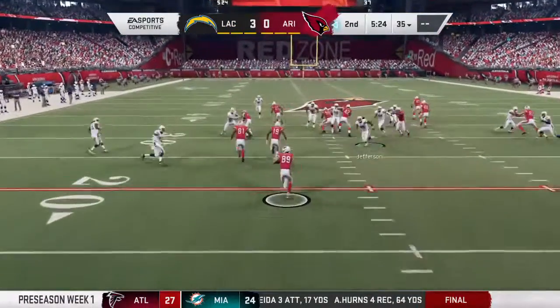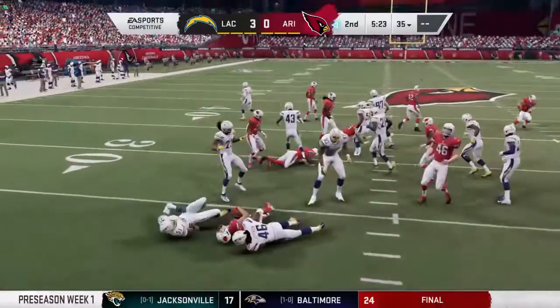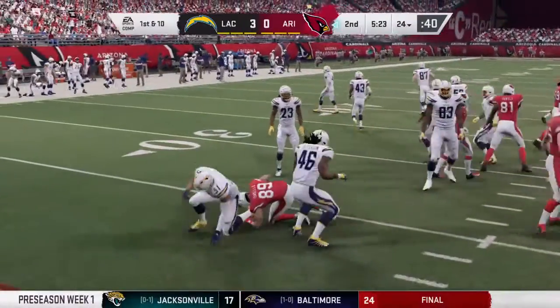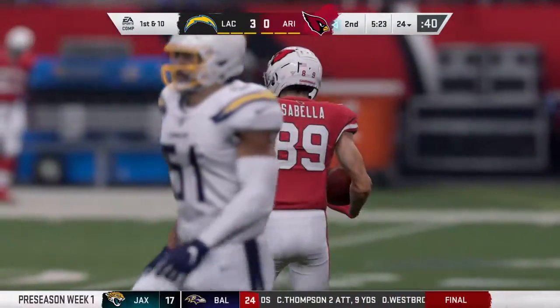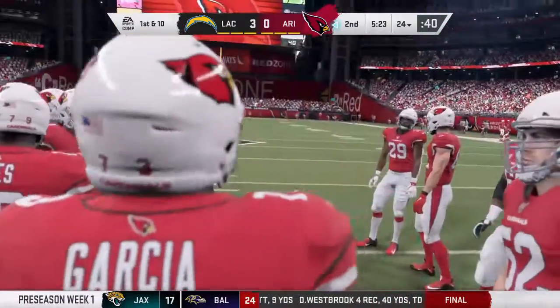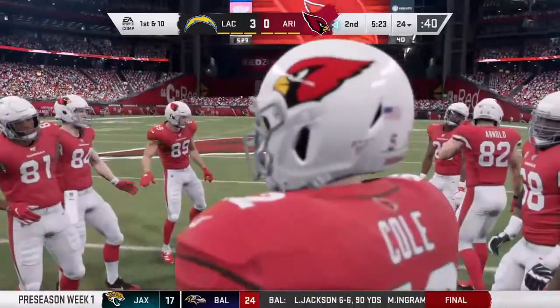This fielded at the 2. And he'll be brought down at the 23, make it the 24-yard line. Out is Brett Hundley and the rest of the offense as they'll take over here.